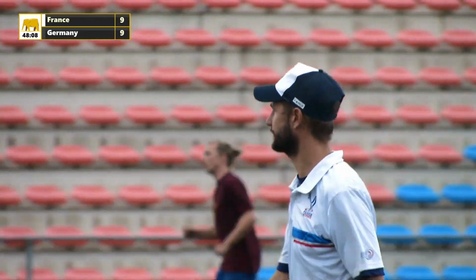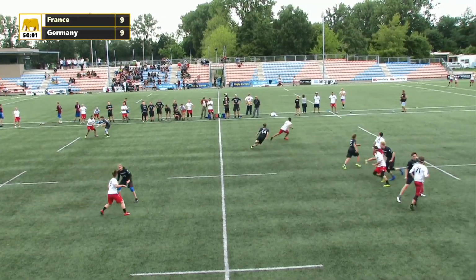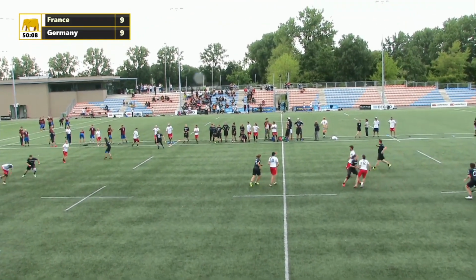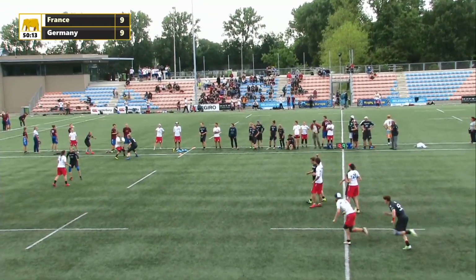Puck it deep. We've got the receiver ready. We know what to do. Tap back in. Darcy uses his feet to prevent that big shot. French stuck on that far sideline at the moment. Strong downfield deep for Germans.